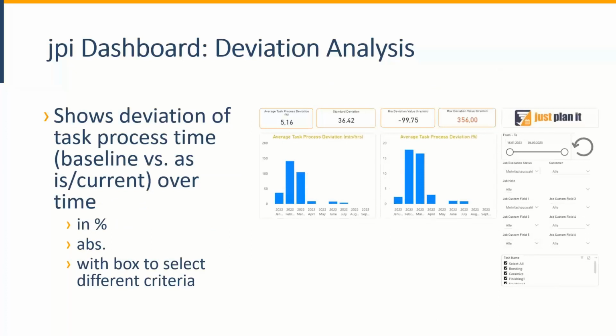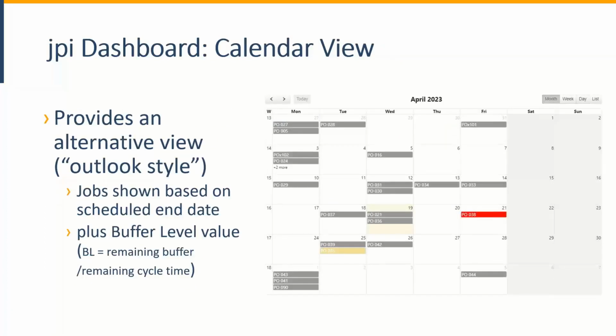There is then the deviation analysis that focuses on the task process time, and here the deviation is the difference between the baseline value and the as-is value if you have a finished operation, or the difference between baseline and current value if the operation is not finished yet. And both shown in absolute and percentage figures, same thing.